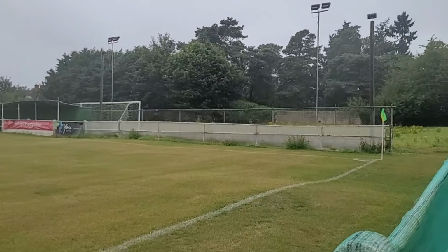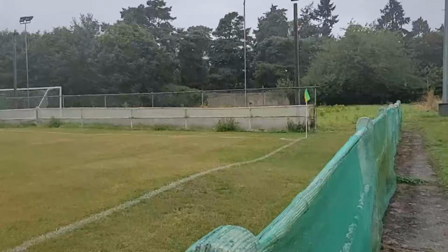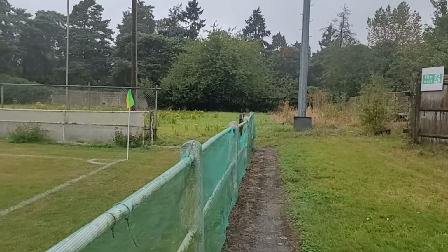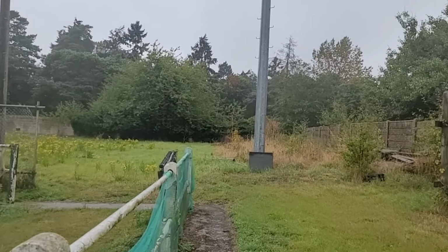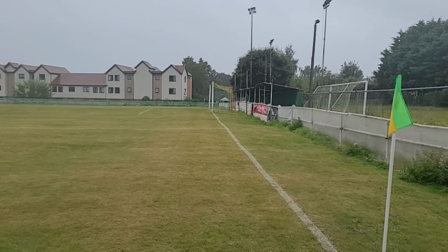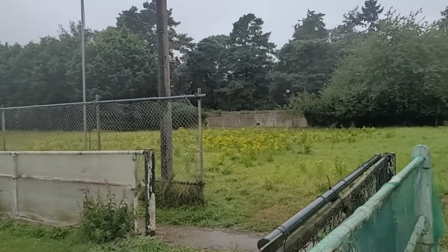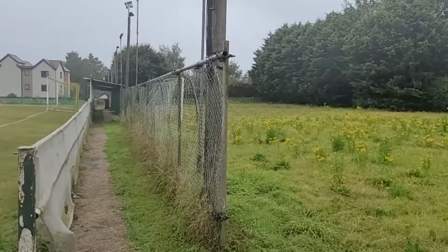Oh, a little bit of a hump there. I don't know if that comes across, but it sort of goes up and then drops down to the corner flag. I imagine if you're going full pelt to try and keep the ball in, it would be very easy to lose your footing going down that. And in fact, looking across to the goal there, it actually rises a bit as you reach the goal itself. This pitch itself is up high.